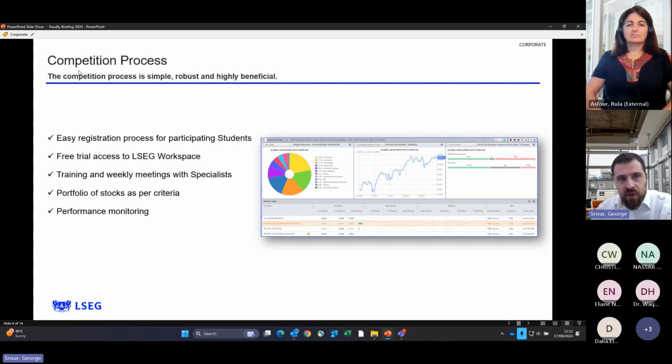So the process is quite simple. There's a very easy registration process for all the students. They go on a page similar to what you have done. They sign up to the sessions. Obviously, they get nominated by you. They all get a free trial access to Workspace, which we provide them. And this would be separate to any Workspace access they already have at your university. So if you are using Workspace and one of the students that is participating has an account, we will give them a separate account to use for the competition.